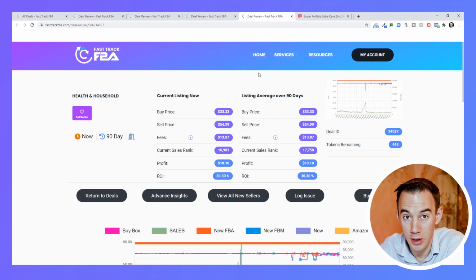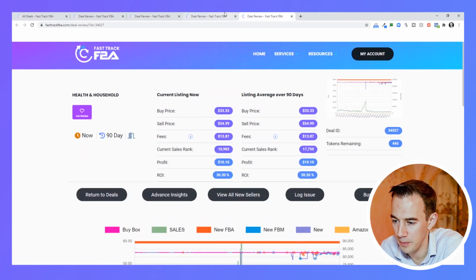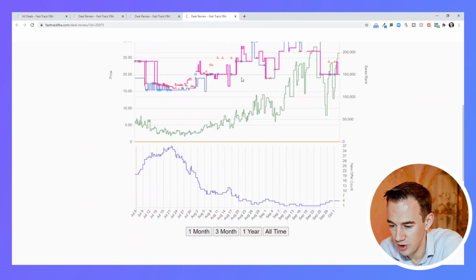Right, let's go through another product now. Okay, so again, we've had a look at this one. I like this one, seen that one. Let's have a quick look at this one. What do we got here? So I'm just going to have a quick look.